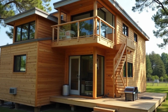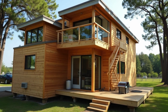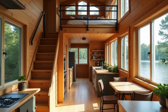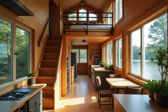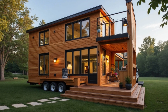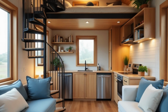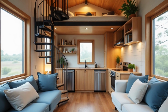The loft-style tiny house. Next, let's visualize a loft-style tiny house. This design takes advantage of high ceilings to create an airy feel. The exterior features warm wood tones and large windows that invite plenty of sunlight inside. As you step inside, you're greeted by an open-plan living area that flows into a compact kitchenette.